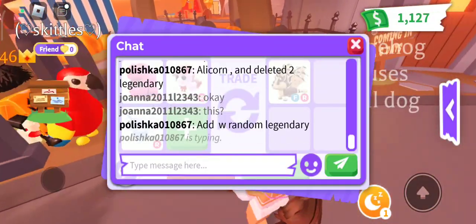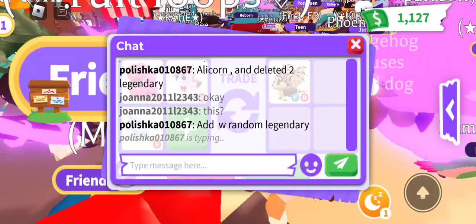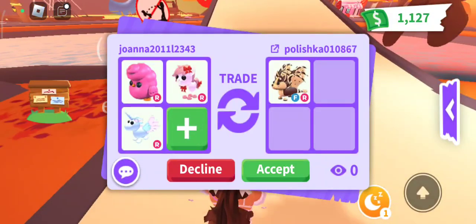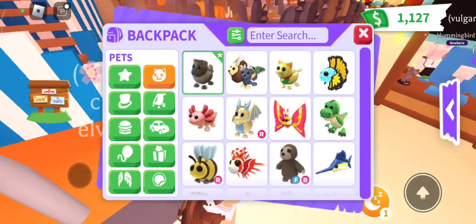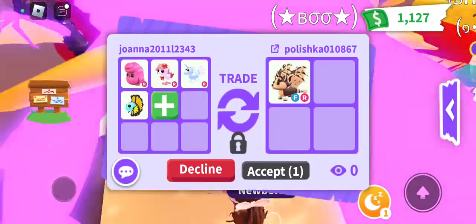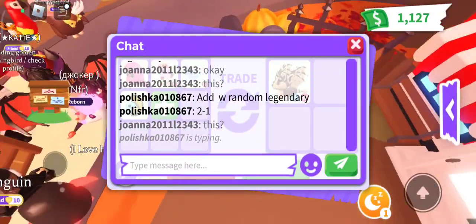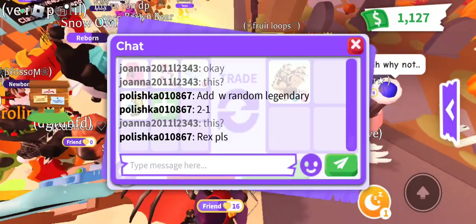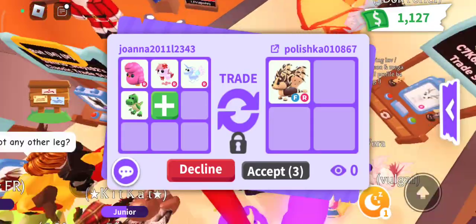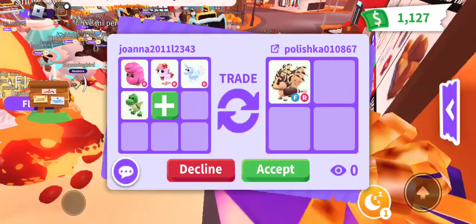Add we. What? Bro, I'll be over. Nah. Should I just pass? 2-1? I'm confused. Okay, I don't know what legendary I should add. Maybe I should have added the Maneki Neko. I'm confused. I am confused. T-Rex, please. Okay. Is this good, Your Majesty?